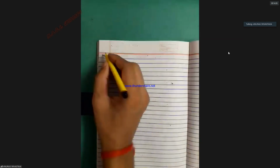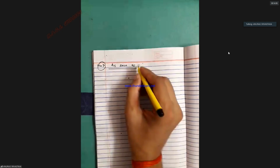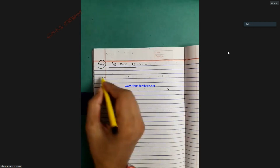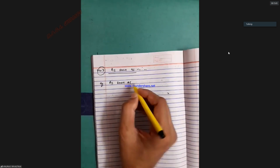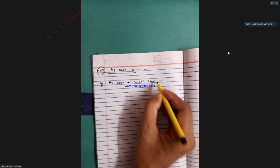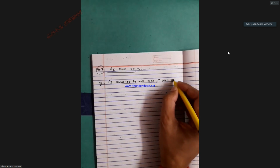Now, another example is with a preposition. As soon as is the preposition, not a conjunction. A conjunction generally appears at the very first of the sentence. We have two sentences. I'm writing here: As soon as he will come, I will call you up.